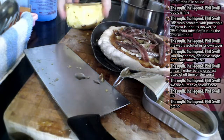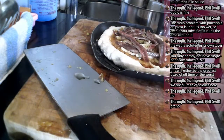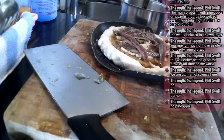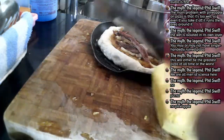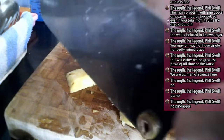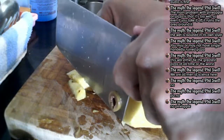How about, people do half and half pizzas, right? So how about I just put pineapple on half the pizza? Alright. No pineapple? I mean, this is for science, right? Just half the pizza. Just to see if it's bad. When the sauce is pineapple, and there's also hunks of pineapple on the pizza.